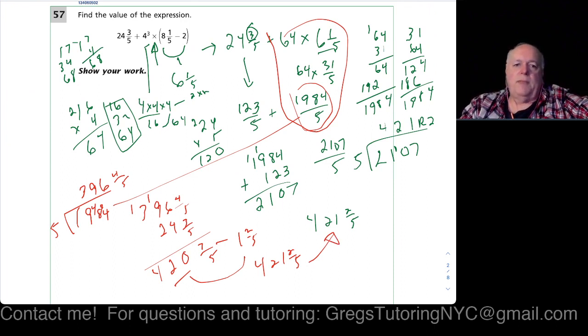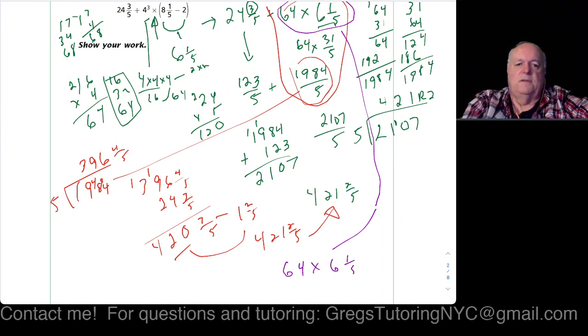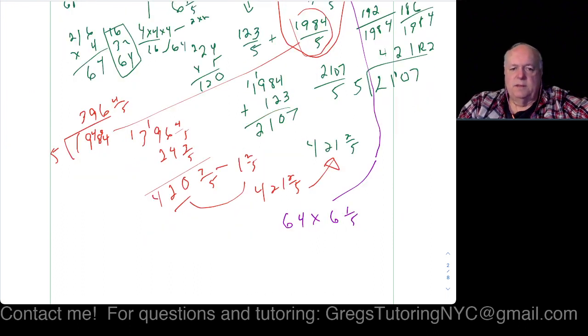And just for exposition purposes, let's change this to purple. We could have taken this 64 and 1/5 and used the distributive property on it. So let's bring that to where? 64 times 6 and 1/5. Well, 6 and 1/5 is the same as 6 plus 1/5. So this becomes 64 times that.